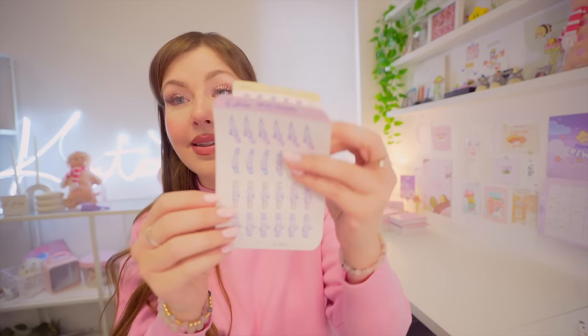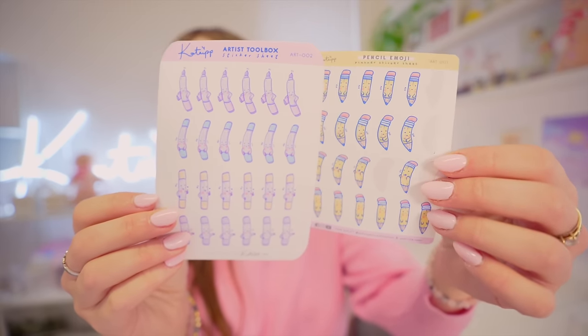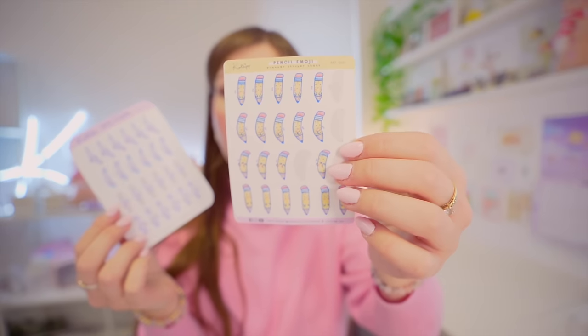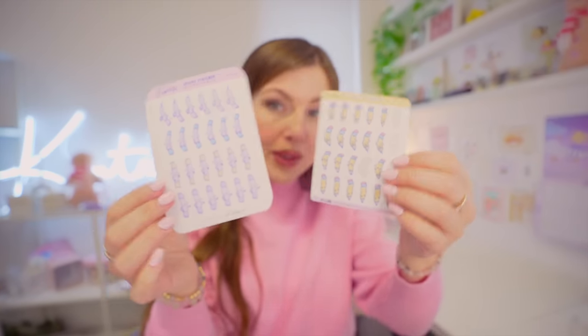But I found these. So speaking of archives, I have old stickers that I've kept at Katnipp. And these used to be one of the best sellers in our shop. It's like emojis for art, so we've got copying markers and pencils, and I thought I might actually add this to this sticker collection.